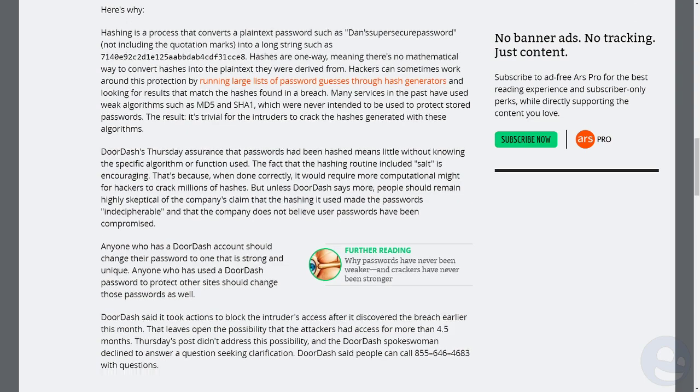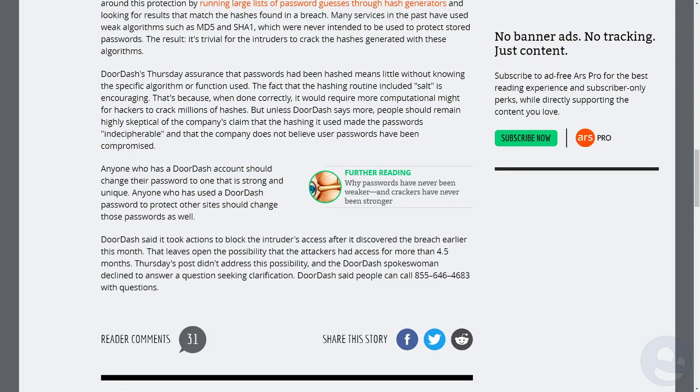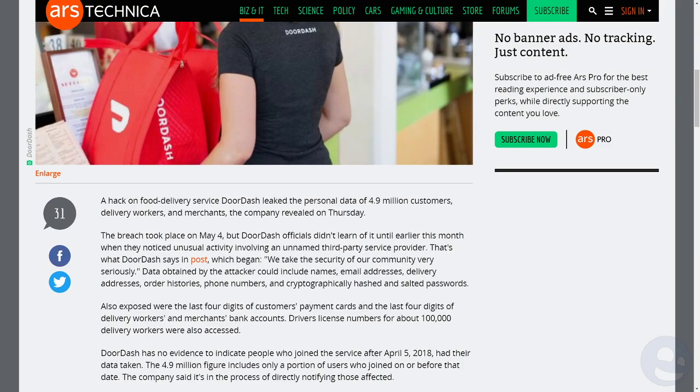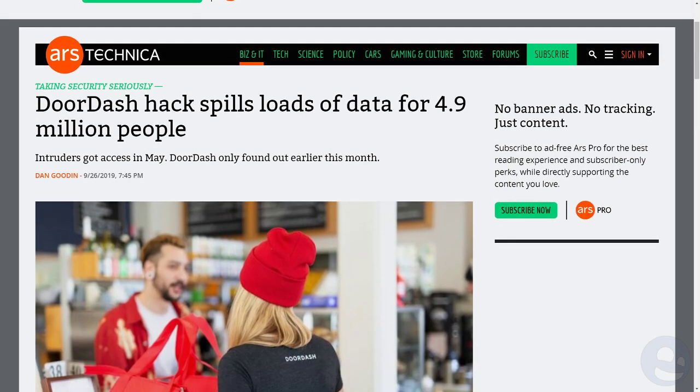Yeah, change your password. Just assume your password's compromised. As far as the other information, just watch your transactions. If you got some really weird transactions that pop up, call your bank immediately and get them reversed, because yeah, it's time to be vigilant. Check it out, guys. Ars Technica has the details about the DoorDash hack.